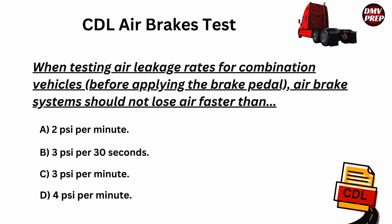When testing air leakage rates for combination vehicles, before applying the brake pedal, air brake systems should not lose air faster than: A. 2 psi per minute. B. 3 psi per 30 seconds. C. 3 psi per minute. D. 4 psi per minute. The correct answer is C. 3 psi per minute.